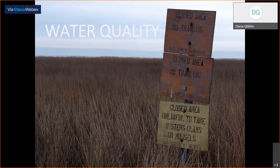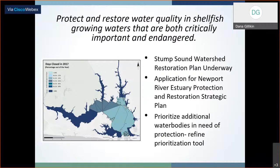So the top actions related to this strategy that we hope to accomplish in the next 5 years are to secure funding for 2 watershed restoration plans. So we've identified 2 critically important and endangered water bodies, and we want to create these watershed restoration plans for both the Stump Sound watershed as well as the Newport River estuary. And I'm excited to tell you that there is funding in place with the recently passed budget for both of these plans to move forward. So we are going to see a concentrated effort here in Stump Sound and Newport River in identifying actions that can be taken to ensure water quality is protected and restored wherever possible.